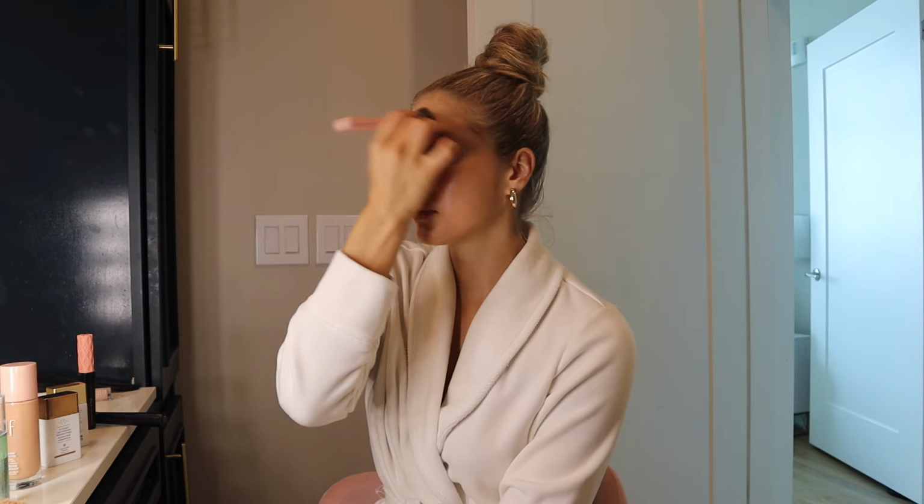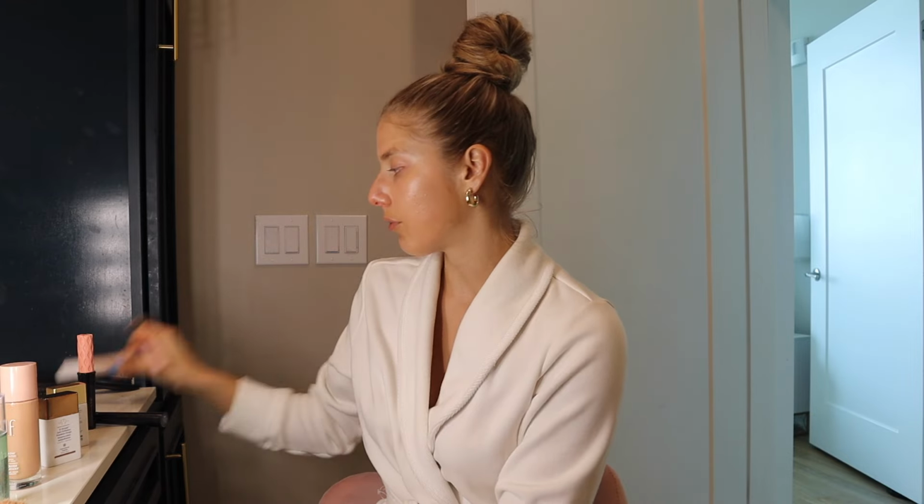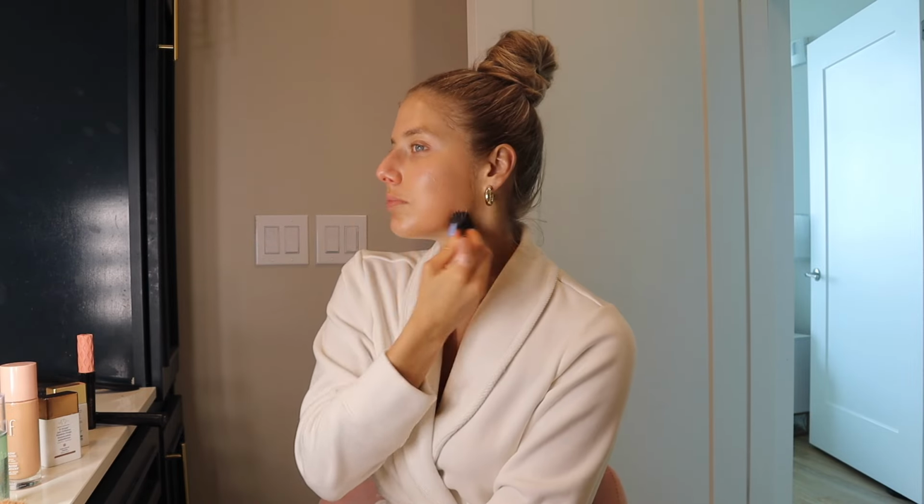So I'm gonna blend that, and then I've been using the e.l.f. Camo Concealer. This has been a ride or die ever since I discovered it, probably a year ago. I've re-purchased this countless amounts of times. It's so good, but I'll just put that under my eyes to brighten up the under eyes.